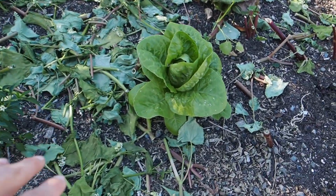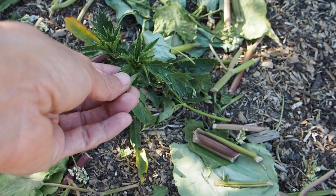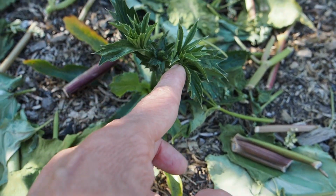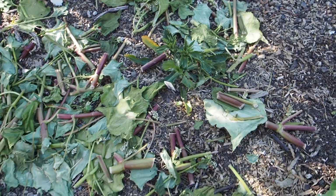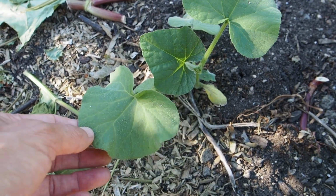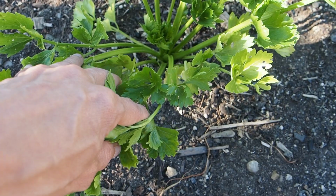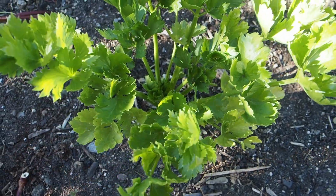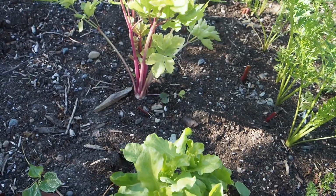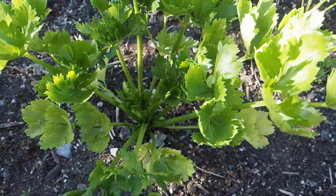Now I've got a couple of radicchios still in the ground here. Now this is culantro, which looks like it's going to seed, and I thought this was supposed to be fairly heat tolerant, but it seems to want to flower. We've got a volunteer squash here that's probably either a delicata or a butternut. I decided to just let that grow. And then here we've got our celeries. This is the tango celery, and then we've got our pink celery here. So I haven't harvested any yet, but it looks like I could probably harvest some of the outer stems.